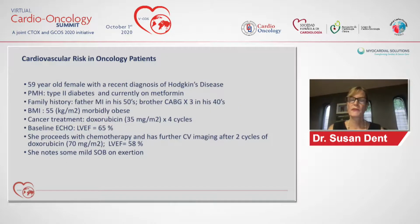This is a case of a 59-year-old female with a recent diagnosis of Hodgkin's disease. She has type 2 diabetes and is currently on metformin. Her family history shows that her father had an MI in his 50s and her brother had a CABG in his 40s. Her BMI is 55 and she's morbidly obese.